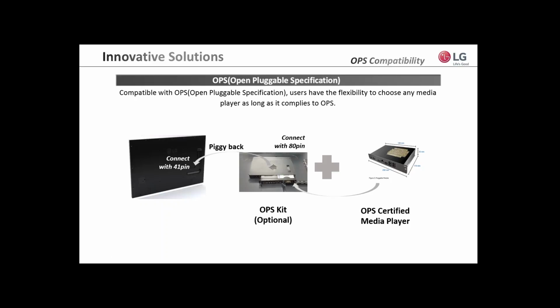Now, you did see four of them in the corner, and now we're doing a deeper dive on this. OPS, that's Open Pluggable Specification, and this is for media players, made by having an Intel connection with 80 pins. This wasn't something that was always found on monitors in the past, even with ours, but we have monitors that are compatible with this OPS specification, so that any media player, either one of our media players or one of our partner media players, can be used on our monitors.